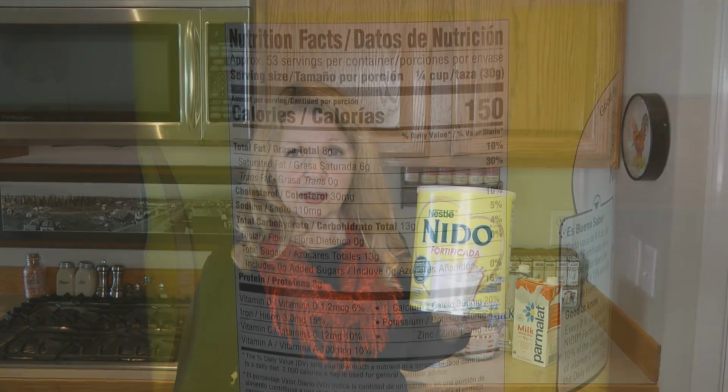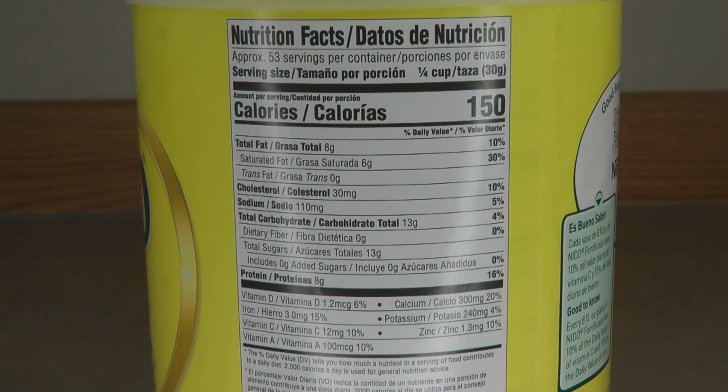It looks like Nido, but it's Hispanic. You can find it on the Hispanic aisle because it's actually produced in Mexico. It comes in different varieties that are designed for small children. You may find some that are more like enriched, like formula type milks, but this one that's the Nido Fortificada is absolutely perfect for my needs in long-term food storage. You can read on the label the nutritional facts and the ingredients.